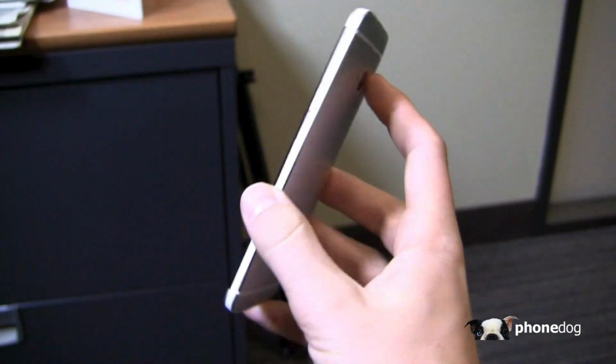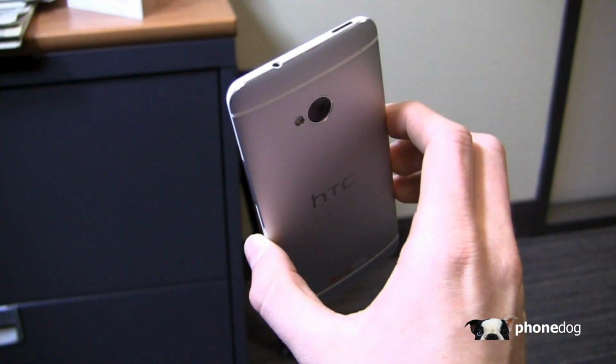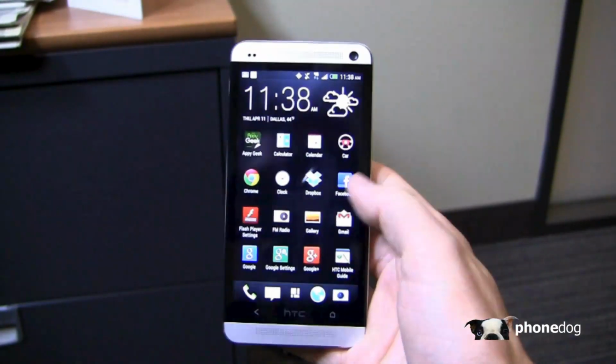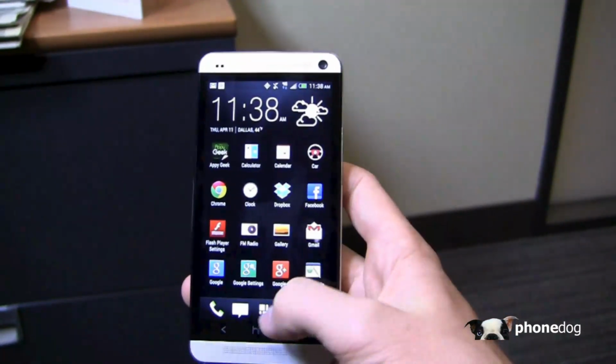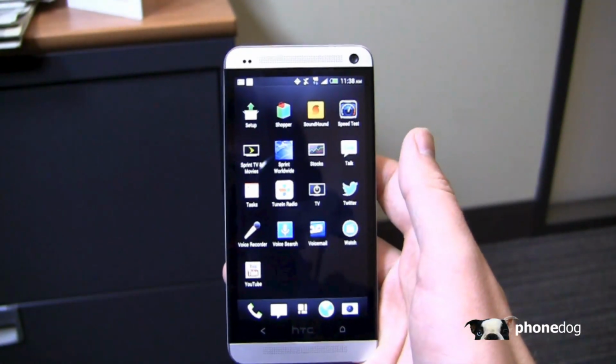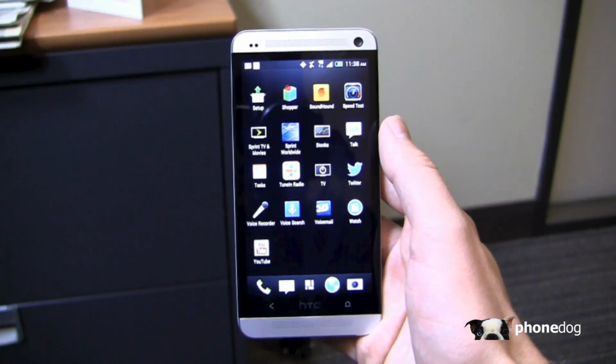The build quality here is beautiful. Love the metal. It's available in silver and black, though the black one is notoriously hard to find. Really a great looking device all around. Love the fact that the speakers are on the front. I talked about taking it to the gym and using this as a workout phone, and both earphone output and output with the actual speakers is fantastic.